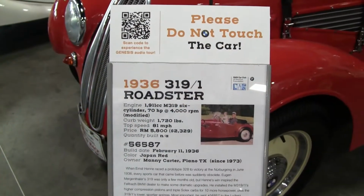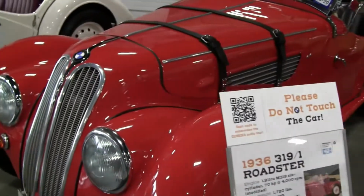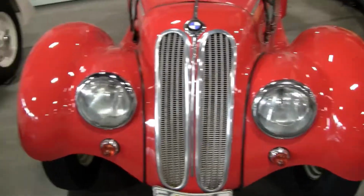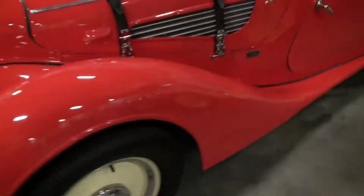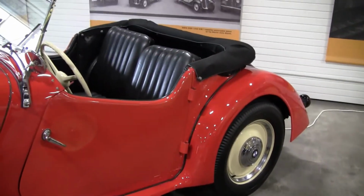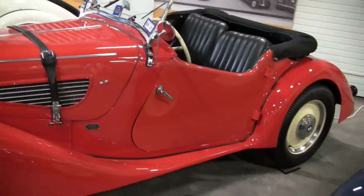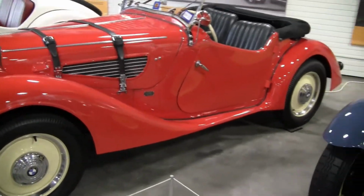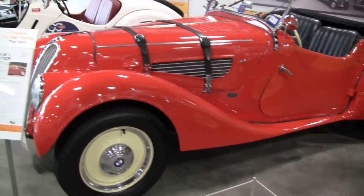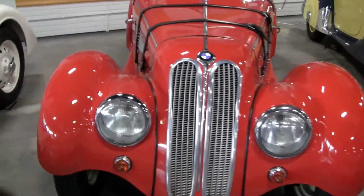Next is the 319/1. If you're thinking it's actually a 328 Roadster, you are forgiven, as this particular car was modified on occasions, including custom body panels by Weinberger Coachworks, in the mid-1930s. Surprisingly, this car has had only 3 owners in its more than 80 years. Current owner Manny Carter rescued it from storage, buying it sight unseen in 1973 while he was living in Germany. Retiring to Plano, Texas in 2000, Manny brought the 319 with him and has since driven it in many of the BMW Vintage and Classic Club events, as well as the History Channel's Great Race. Remarkably, after more than a lifetime of travel and driving, this 319/1 shows only about 72,000 miles on its odometer.